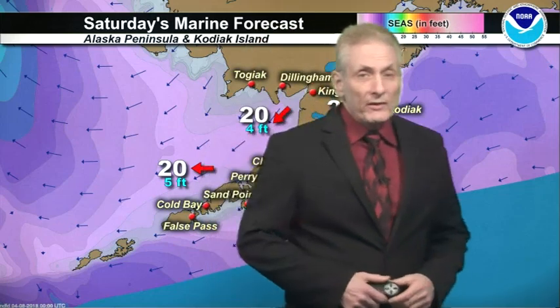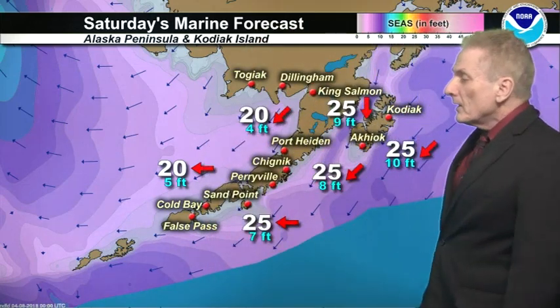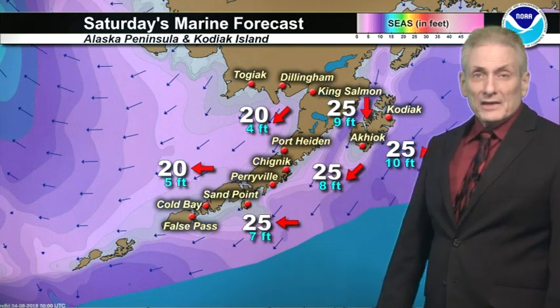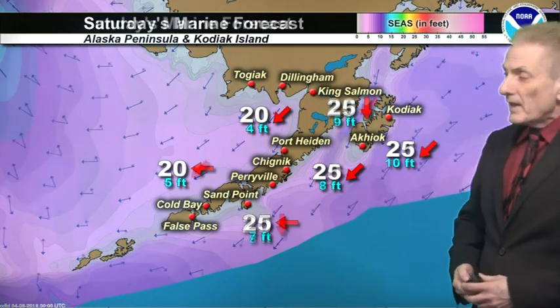10 foot seas, 25 knots out of the northeast, 8 foot seas, turn easterly at 25, but seas fall back to about 7 feet there with east winds at 25, and seas for the Bering Sea side of the peninsula, northeast 24, seas for Bristol Bay.